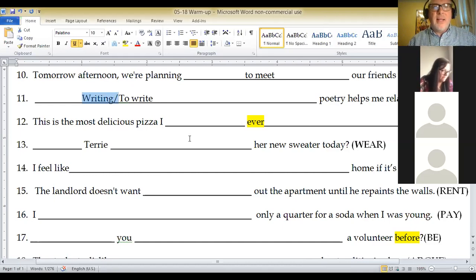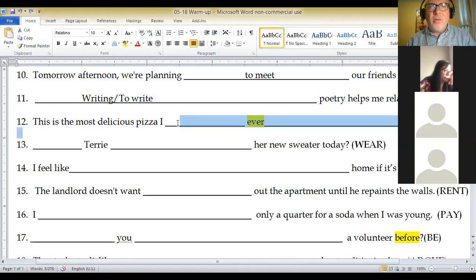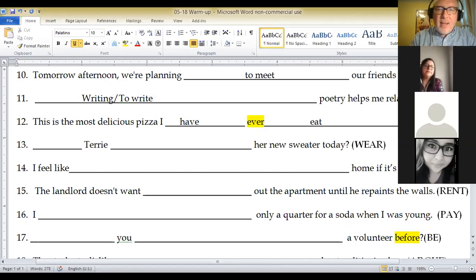All right. Now the next one has the word ever. Ever talks about your whole life, right? So we can say this is the most delicious pizza I have ever eaten, right? This is the most delicious pizza I have ever eaten. When we talk about our experience, we always want to use a present perfect verb. Excellent, excellent, ladies.